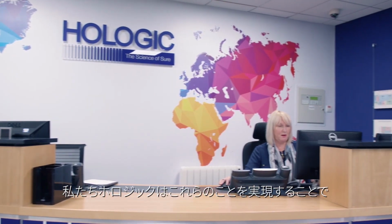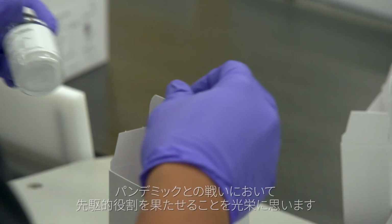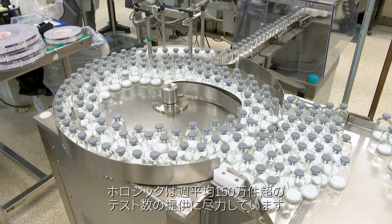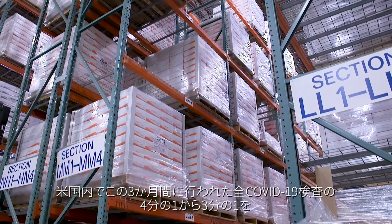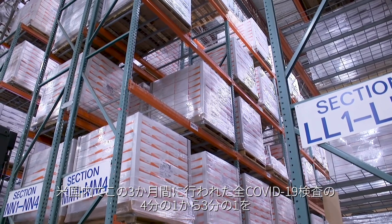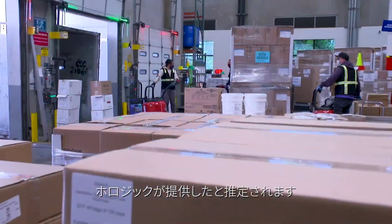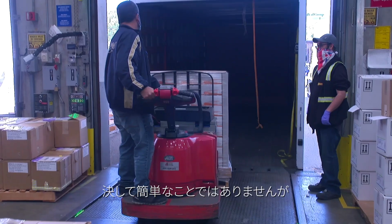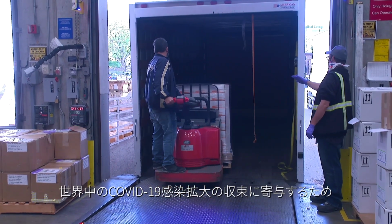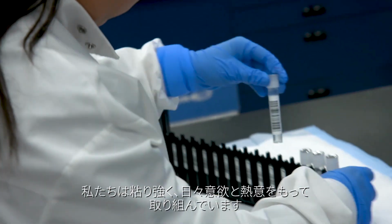Hologic is proud to be doing their part, honored to play a leadership role in fighting the pandemic, and proud to be providing more than 1.5 million COVID tests per week on average. The company estimates that it provided 1/4 to 1/3 of all the molecular diagnostic COVID tests completed in the US last quarter. It's not easy, but the tenacity and commitment to help lead the world out of this pandemic continues to motivate the team every day.